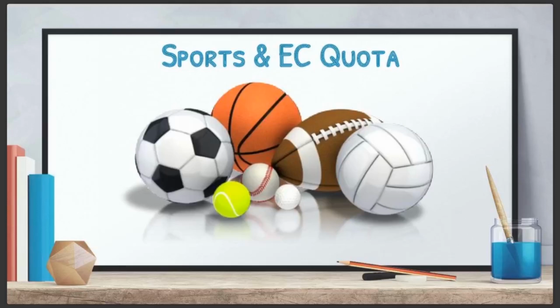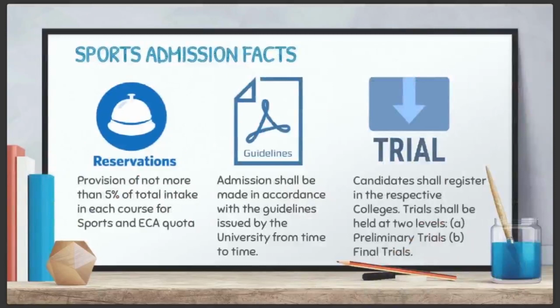Another reason for you to up your percentage is the sports and the extracurricular quota. Now students, for those of you who would have already filled up the form, you must have already seen that in the 7th or the 8th or the 9th column of the application, you will have the sports and the EC quota option, right? Otherwise, for those of you who have not, I'm telling you that there is something called this, and you have an advantage of 5 to 15% that is offered for various activities at various levels and at various colleges, right?